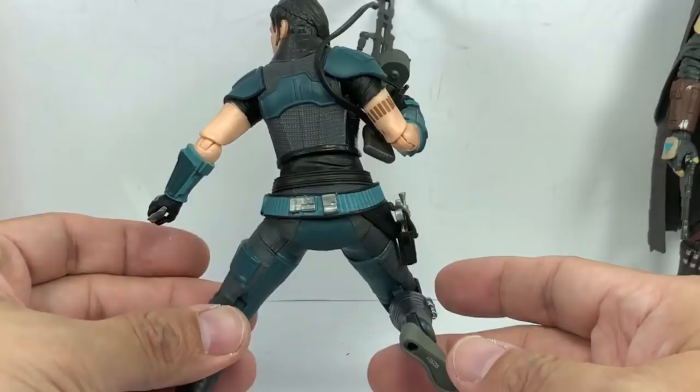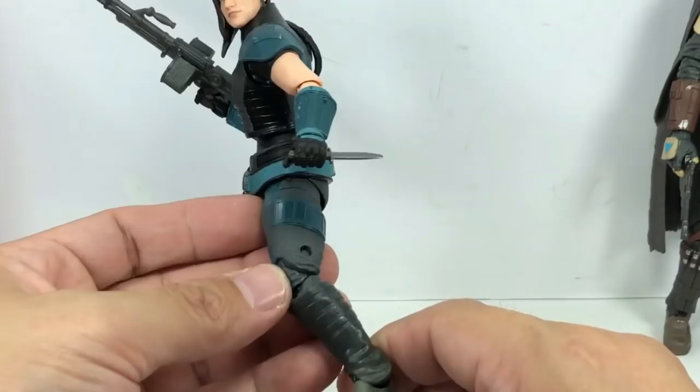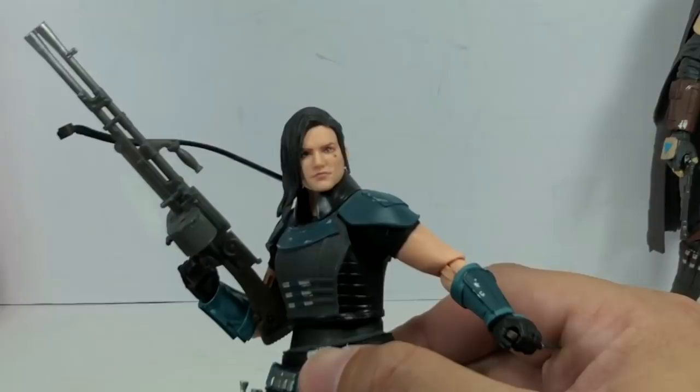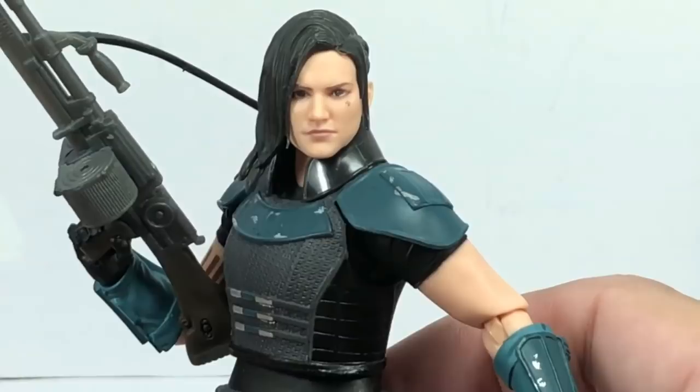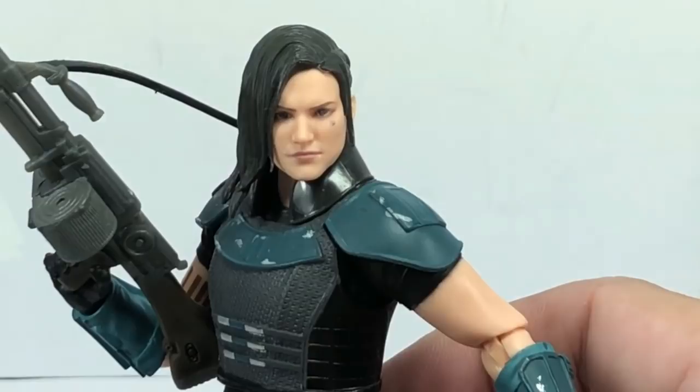Details molded into her suit or her armor. Very nice. And look at this head sculpt. This, I think, is the main selling point for this figure. It looks so much like Gina Carano. And I think they got it. They got it. I mean, this is as good as it gets. Sure, they could put a little bit more detail on that, but I think this is as good as it gets, and I'm very, very pleased with it.